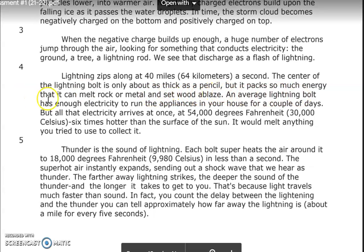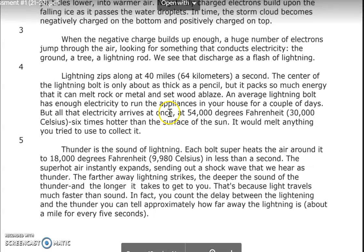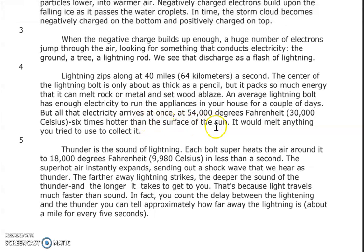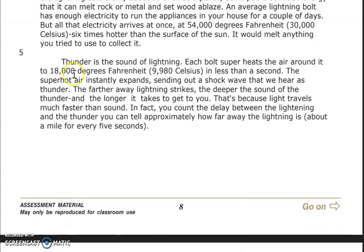An average lightning bolt has enough electricity to run the appliances in your house for a couple of days. But all that electricity arrives at once, at 54,000 degrees Fahrenheit, 6 times hotter than the surface of the sun. It would melt anything you tried to use to collect it.